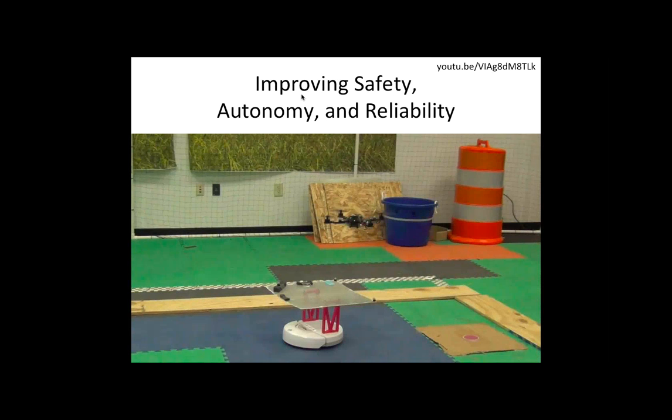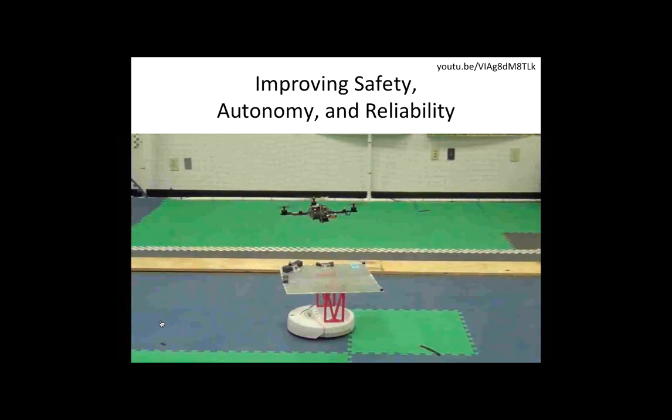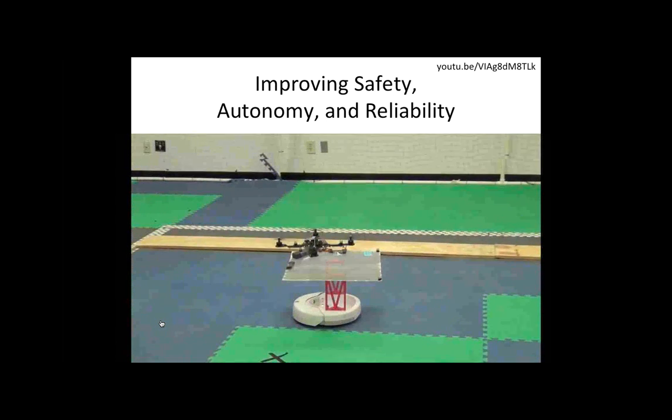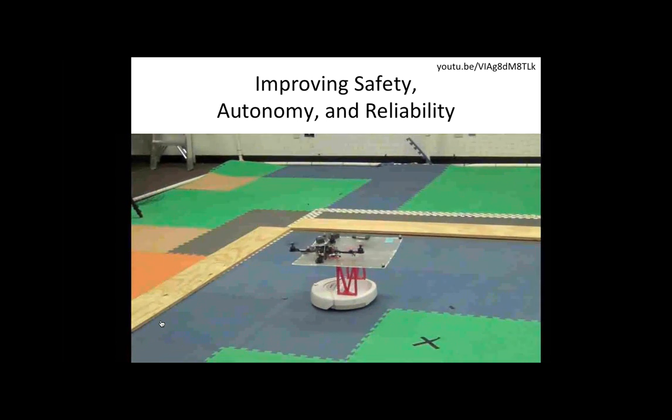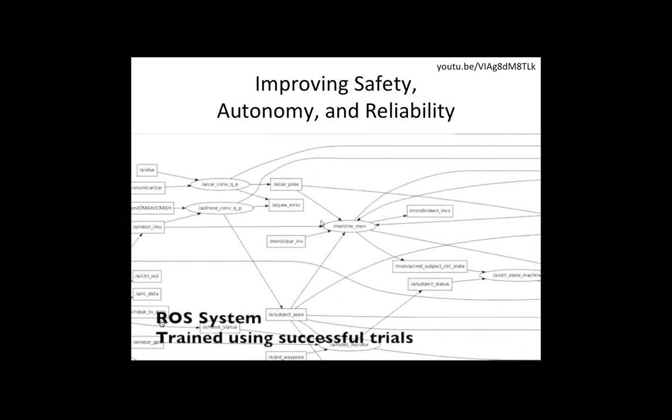So one project that we've also been working on is basically a method to automate the detection of errors and how to improve them. In this case, we did this indoors with a vehicle moving around and trying to land on this moving platform. Well, that does really well when the vehicle is just moving nicely.